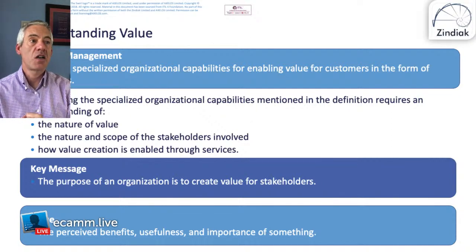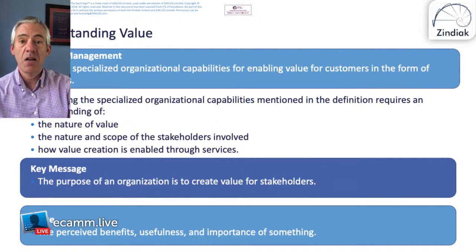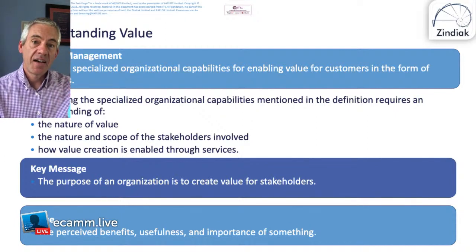So developing the specialised organisation capabilities requires an understanding of the nature of value. And you can see at the bottom they've got a definition, the perceived benefits, usefulness and importance of something. And there's 2 things there really that I'd pick up on. One is perceived benefits. So we all perceive things in different ways. So the perceived benefit to you of your mobile phone will be different from me. The perceived benefit of you, if you've got a flask for water, will be different from me.